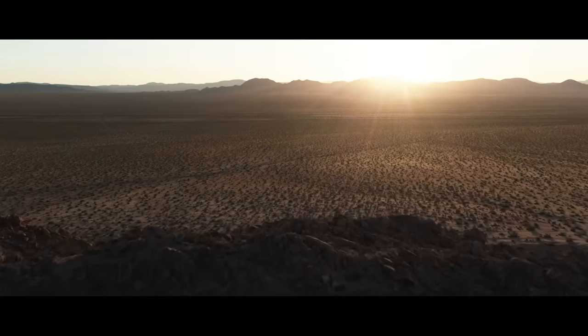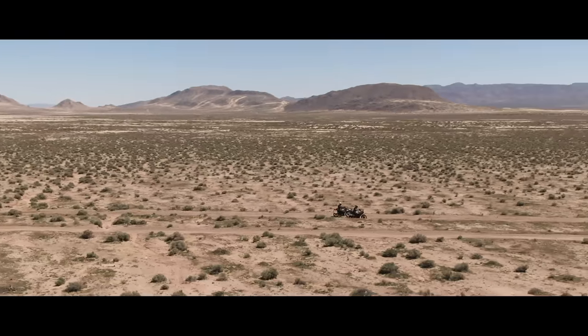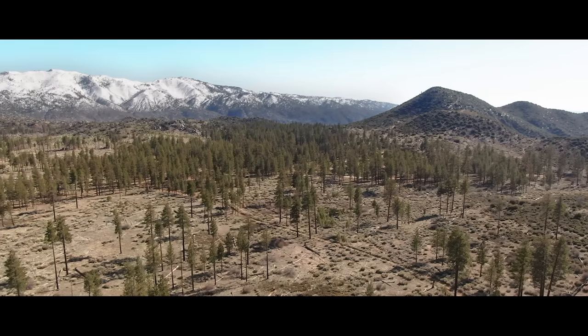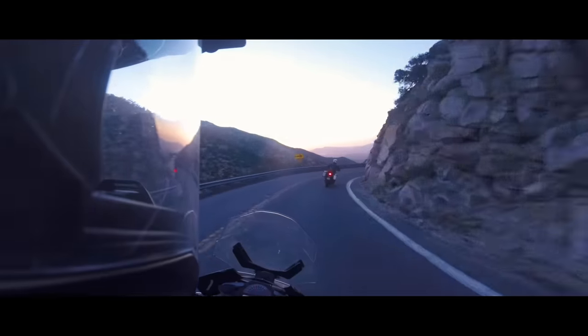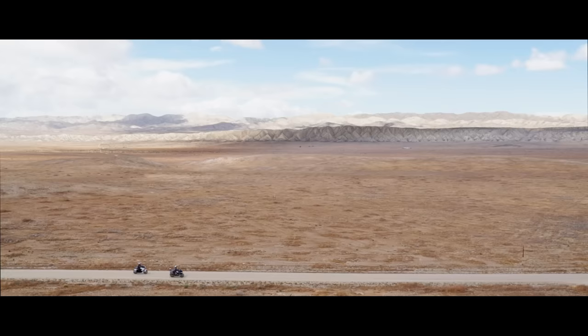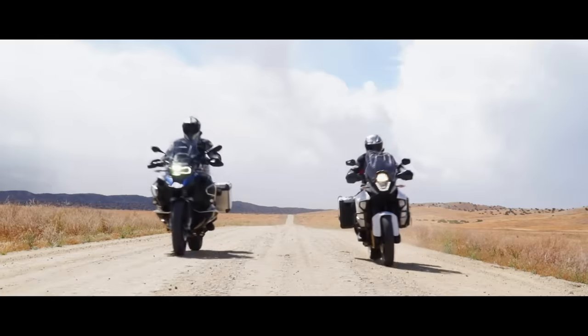Adventure is calling. A dream to ride across open plains. A thirst for climbing mountain passes. A hunger for endless ribbons of asphalt. You need to explore the great outdoors on two wheels.